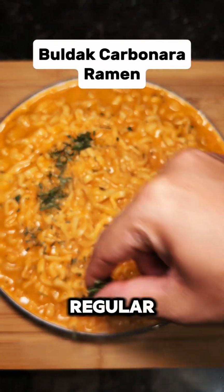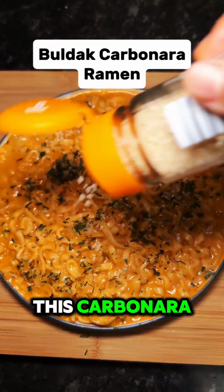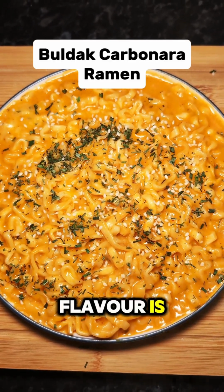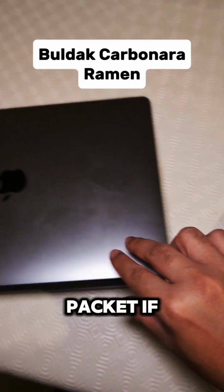I like buldak regular, but sometimes it feels too spicy for me. This carbonara packet is a little milder, but still has a nice kick to it. I could eat this one every day. The cheese flavor is really nice too. I definitely recommend this packet if you haven't already tried it.